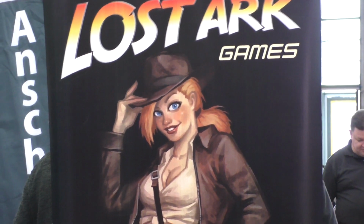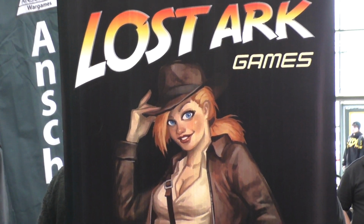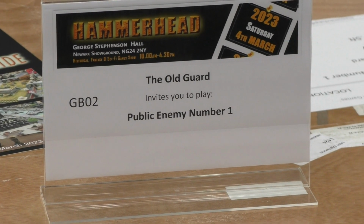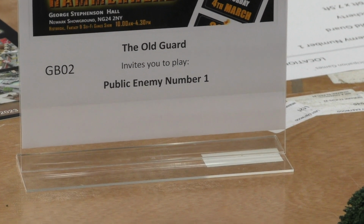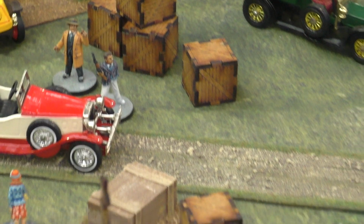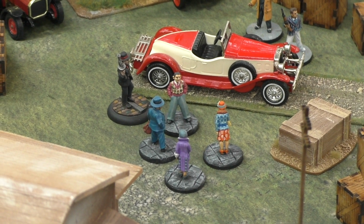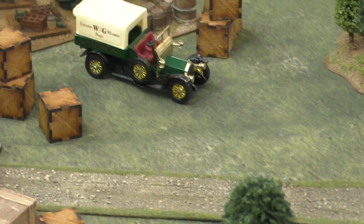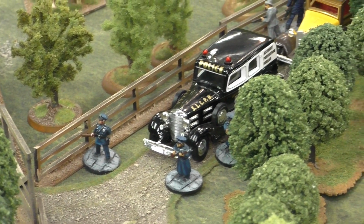No. This is Lost Ark Games, and for some reason I was drawn over here. I can't possibly think why. What a cracking little bit of sneakiness. Right, so this is the Old Guard doing a participation game. It's Public Enemy #1. Clearly it's set in the days of Prohibition, Boardwalk Empire, etc. And you've got some lovely figures, lovely speedster there, and some gangster type figures. More vehicles there, and coming down the road we have the forces of law and disorder.